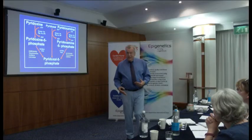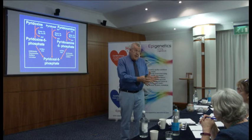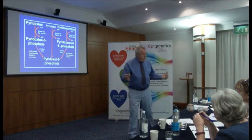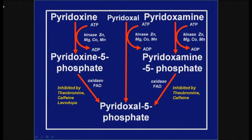And people don't realize this, do they? When they take drugs, they think, oh, this is a medicine, this is essential for life. It may be, but it's not solving their problem. In fact, it's having pleiotropic effects in other pathways as well. So here we see theobromine. Theobromine is a substance in chocolate.